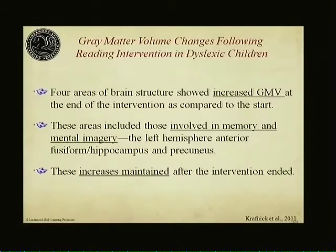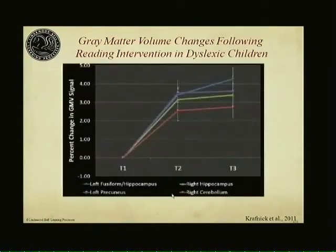We're delighted with this outcome, of course. The increases also were maintained over time. So here is a figure from that paper. From time 1 to time 2, there were increases in all these areas in gray matter volume. So we're talking about structural changes now. Between time 2 and time 3, during the null period, there was no significant loss in those gains.